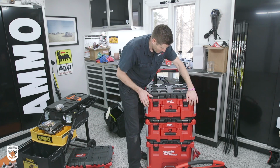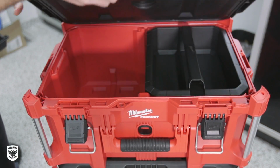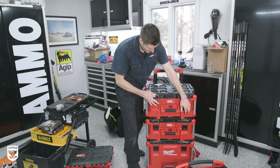Same thing with this one. You open it up, inside, nice little tray. You can buy different trays and things, but it's pretty deep. Again, lock it up.